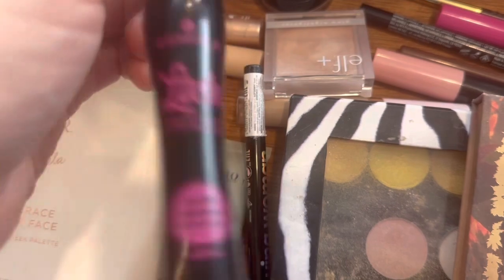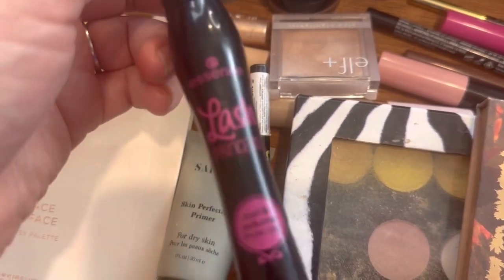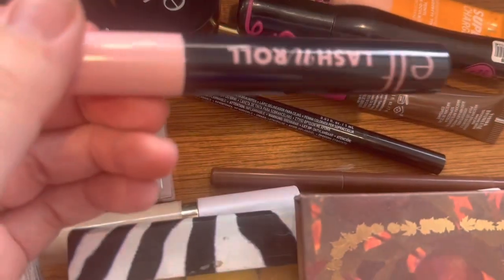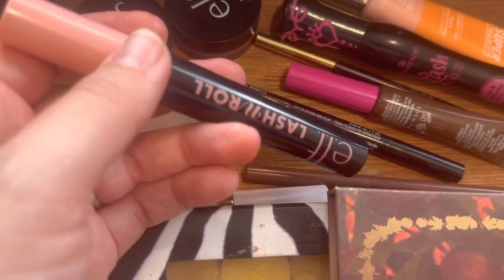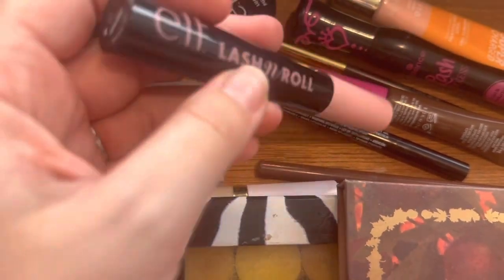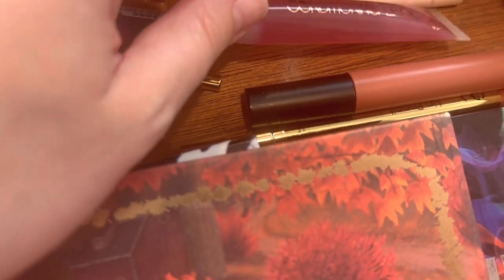Essence Lash Princess Curl and Volume. I have some mascaras, but I'm sorry, I don't like a lot of them. I like this one, I like the Essence one, and the e.l.f. one. I like the Essence purple one, and there are ones I want to try too, but I just don't like high-end mascaras. They don't really work for me, except for that Bite Beauty one, which is no longer in business. But anyway, e.l.f. Lash N Roll, Ciate London's Lychee Burst Conditioning Lip Oil.